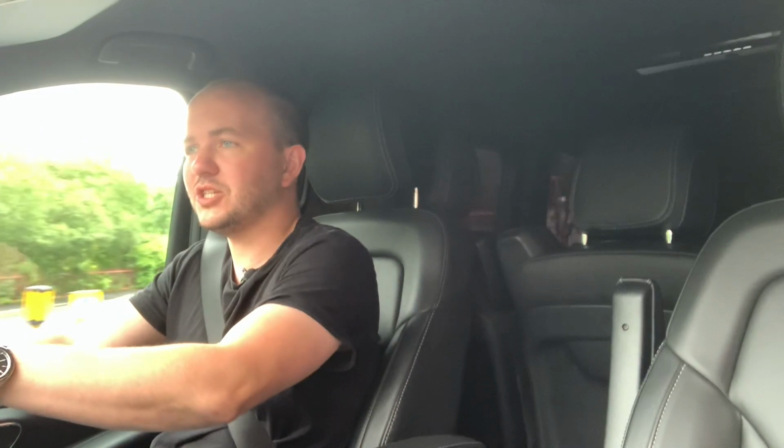Combined fuel consumption is about 45, so it's not a big heavy bus that costs a fortune to run, which is fantastic. It's the Mercedes 2.1 diesel engine, and it's really economical, but with plenty of power. You put your foot down and it shifts off. That turbo kicks in, you can hear it whipping up, and it's just a lovely thing to drive. And you don't really notice the size of the thing either.